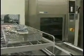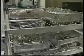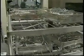Yes, it does. To run a full cycle, it takes 23 minutes. On the old equipment, it was approximately 45 minutes. Okay. It's a reduction in electrical power also, so it's a reduction in utilities. It's a great savings that way.